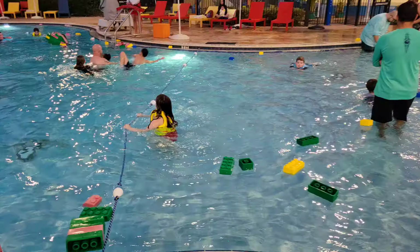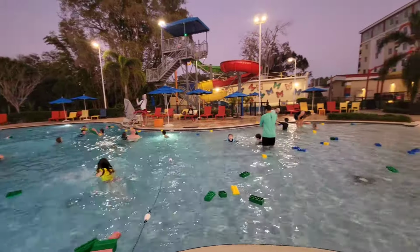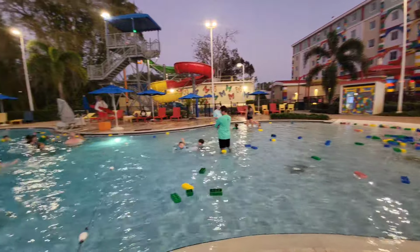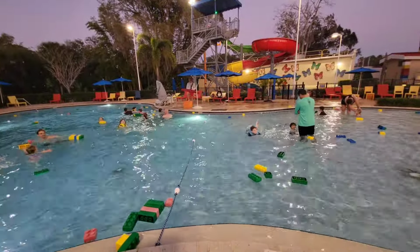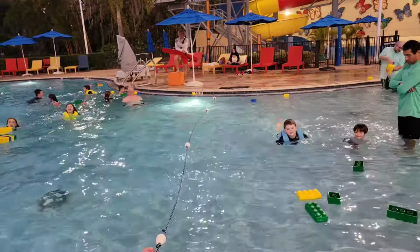So this is the main pool, and we have gone during the day, we've gone at night. Of course, at night will be a little bit busier since the park is closed, and then in the daytime, it was almost to ourselves before. But the kids love the water slide that's towards the back. It goes as deep as 4 feet in the middle, but not too bad on the edges.